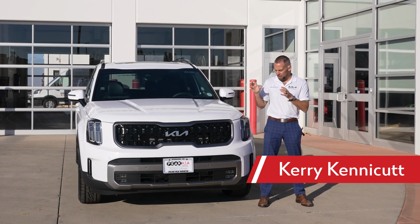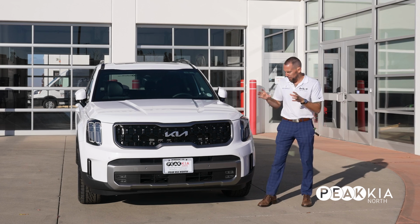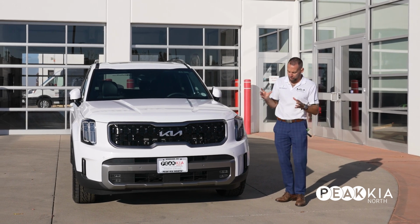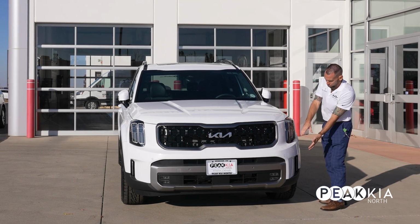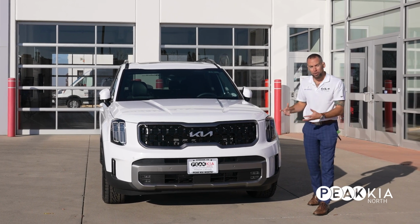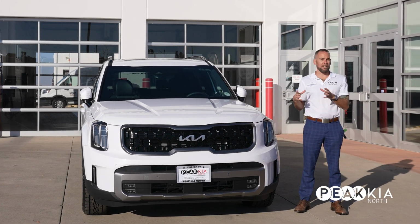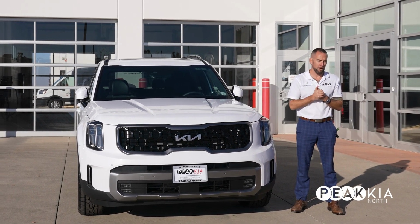Today I want to show you the ins and outs of the brand new 2023 Telluride and how all the amenities work. This particular model is the SX Prestige X Pro, which will be the new top of the line trim. A couple things I want to point out: new front fascia, new grille style, new lights, no more ambient lighting, you got the up and down lights. They're also LEDs. New wheel packages, new tire packages. This particular one has the 18-inch wheels with the more aggressive all-terrain tires and sits a half an inch higher than the other models.